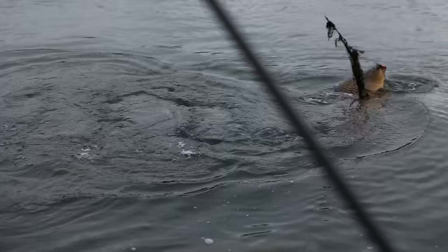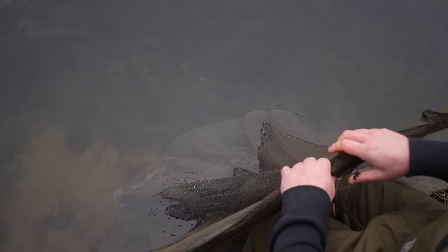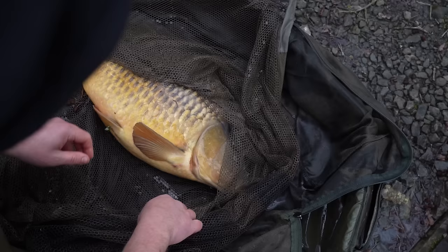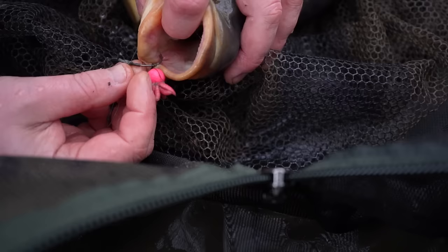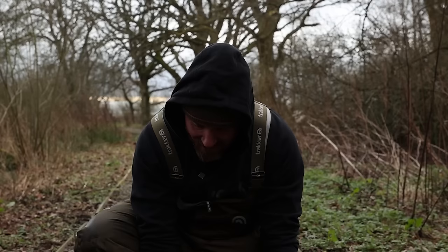It's a common. Super scaly common, look. There we go, we said there were scaly in here. First Boathouse fish, come on. First fish from the Boathouse.